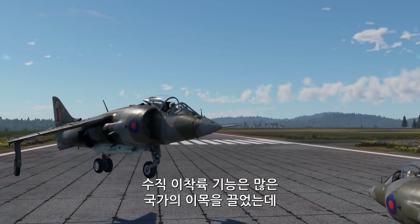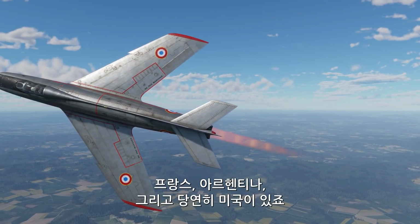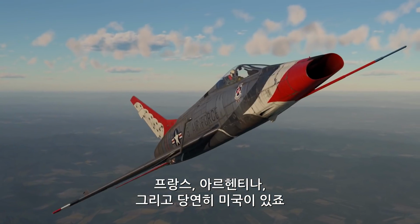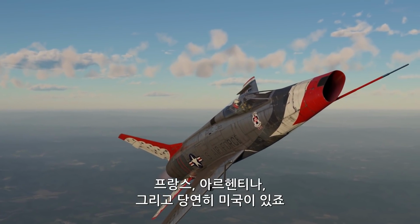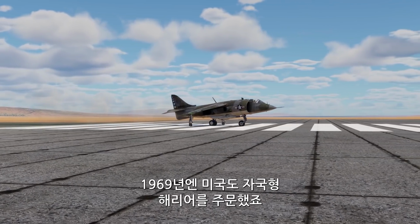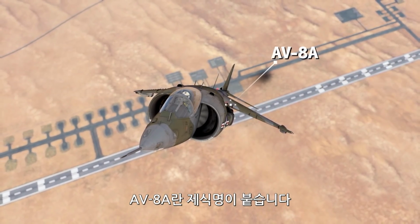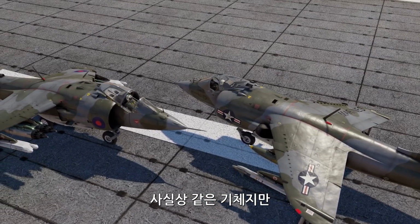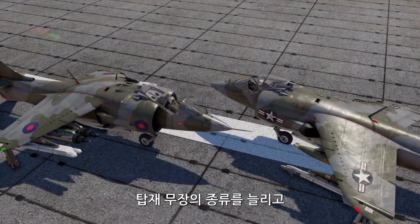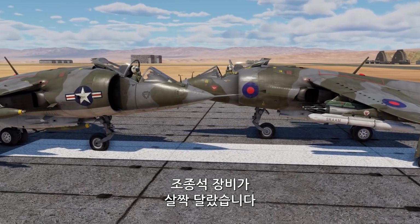The VTOL abilities of the new aircraft drew the notice of several countries including France, Argentina, and obviously the US. In 1969, the Americans ordered their own variant of the Harrier, designated the AV-8A. It became basically the same aircraft, but with the ability to carry a few other weapons and with some changes to its cockpit equipment.